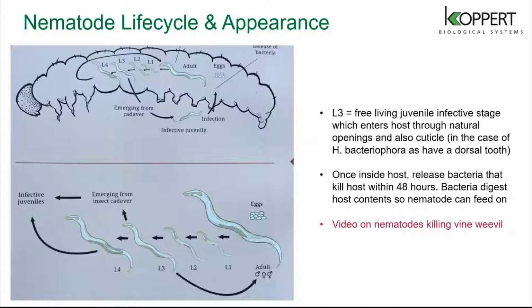All right, okay. So this is the diagram explaining what you've just seen in the video. So you can see here on the top, that's the grub, and you can see below the grub there's a little nematode. That's the free living one that's in the soil. That's the immature juvenile stage, the stage 3 that you buy in a pack of nematodes. They're all that stage. That little third stage enters through breathing spiracles, the mouth parts and the anus of the insect. There's also one of the species we sell that has a little hook, so it can actually push its way in through the cuticle of the insect and get in that way.